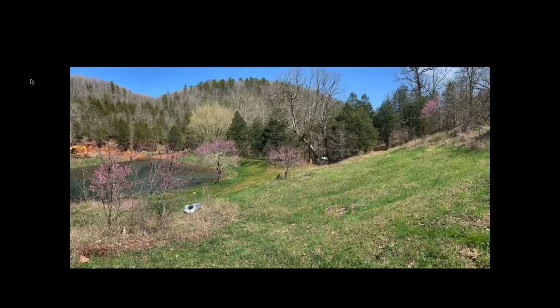This is what it looks like now. It's starting to green up. Unfortunately, tomorrow night and tonight we're supposed to get late frosts, but we've already got daffodils. These redbud trees are coming out. We've got a tulip magnolia.